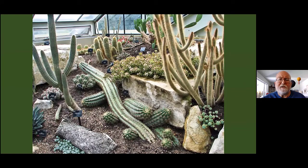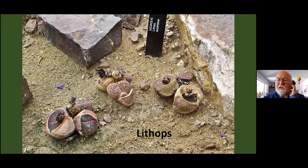Inside, we didn't see the entire greenhouse, but there's a desert room with a wonderful collection of cacti. There's a high alpine desert garden that features these lithops. They look like stones to me, and they are referred to as living stones. Very unusual little plants that survive in the very high alpine areas.